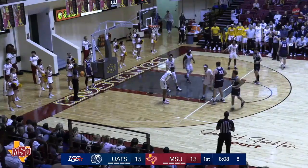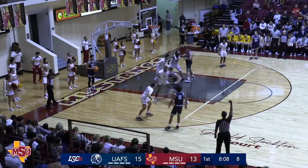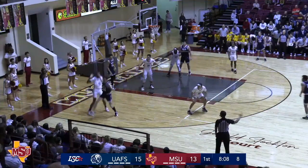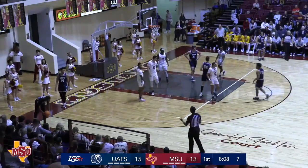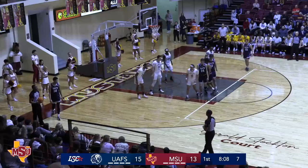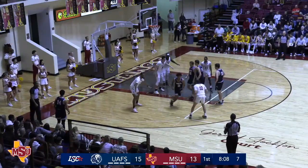Midwestern without a field goal for nearly 2.5 minutes. Down by 2 with 8:08 to play, Fort Smith up 15-13. Inbounding the ball to Slater, but it's knocked away by Carter in the corner on the left side, out of bounds. Fort Smith will have to inbound again with 7 on the shot clock. Anderson to trigger it in.